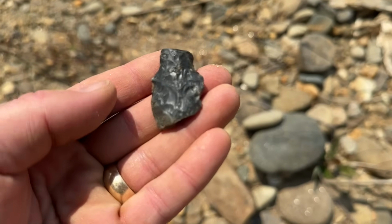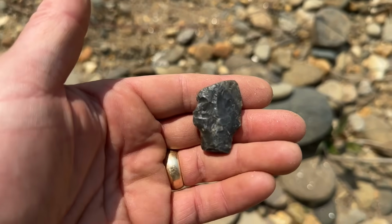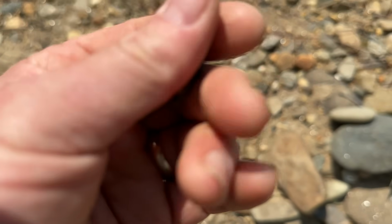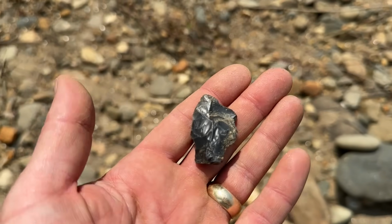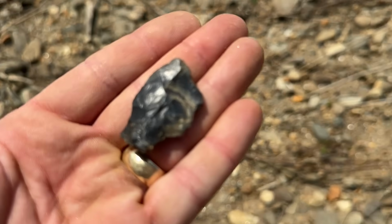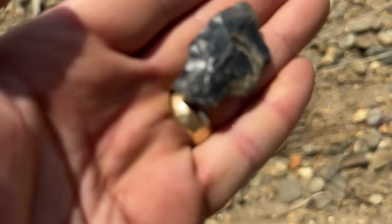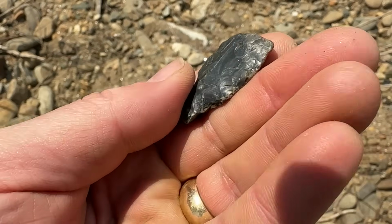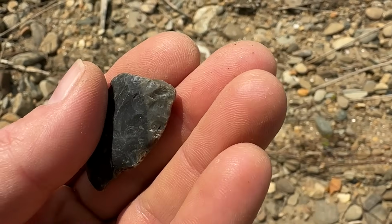So this is not a typical stone used to make arrowheads in this part of the country. In western North Carolina, usually it's out of other things, like quartzite and stuff. So this is a really, really cool find. You can see all the flakes. Goodness, can I please zoom on this better? There we go. Look at all those flakes. This has definitely been worked on. It's got an edge. That's awesome.